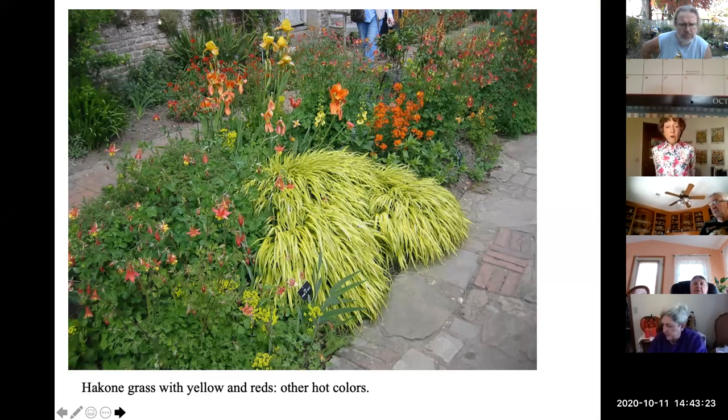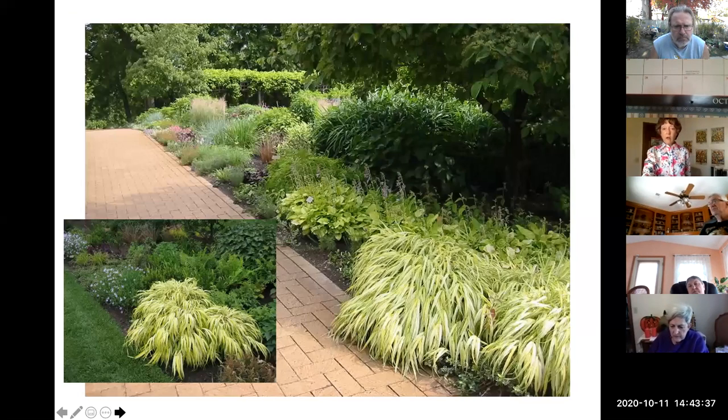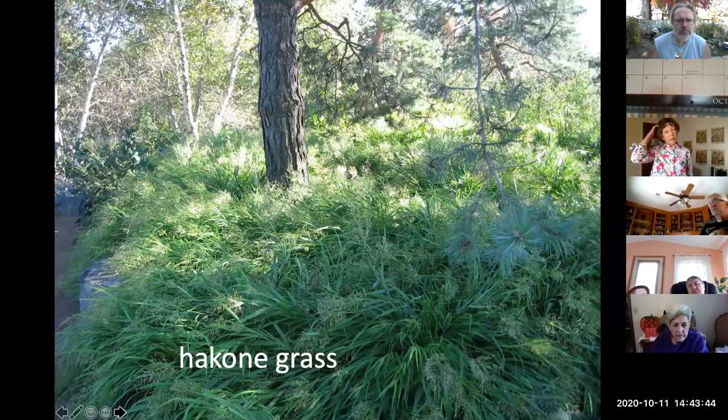And then the Hakone grasses, the Hakonechloa aureola was a Perennial Plant of the Year not long ago. That's the real yellow striped form. There's also, this is here at Noerenberg, there's also a green form of Hakone grass. This is from the Chicago Botanic Garden. This plant likes moist shade.